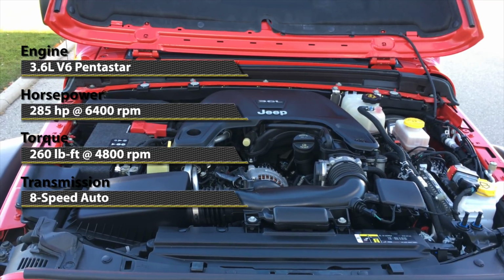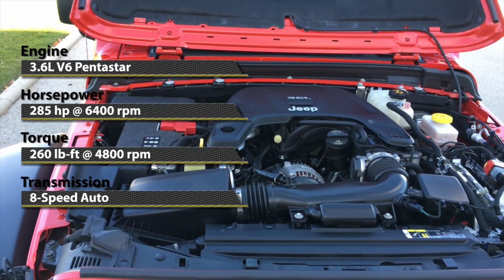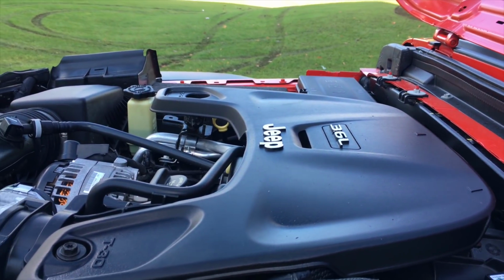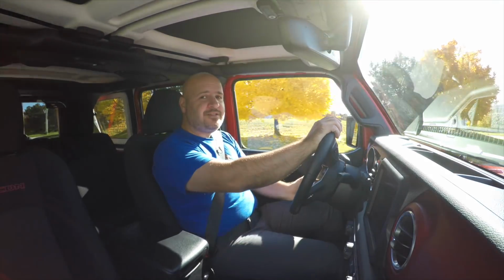The 3.6-liter V6 Pentastar engine makes 285 horsepower and 260 pound-feet of torque. Matched to the new 8-speed automatic transmission, this is the first Wrangler ever that actually feels not quick, but brisk. I mean, you step on it and it actually moves. It's really good. Now you can actually merge in traffic.